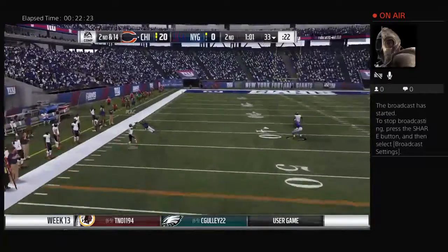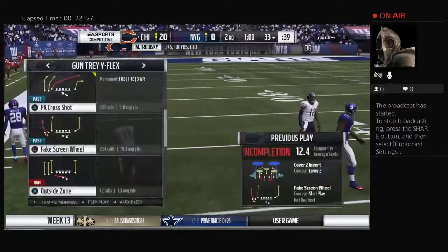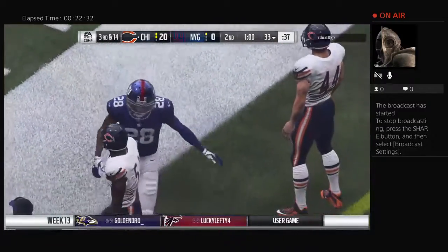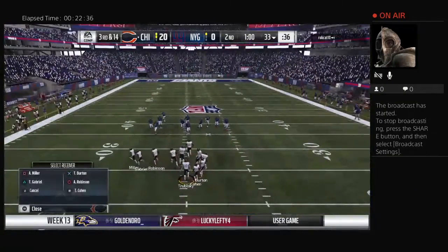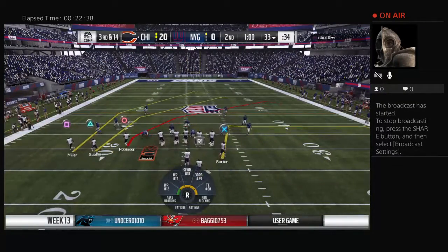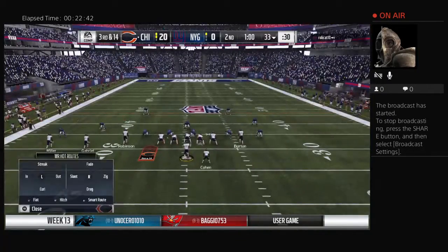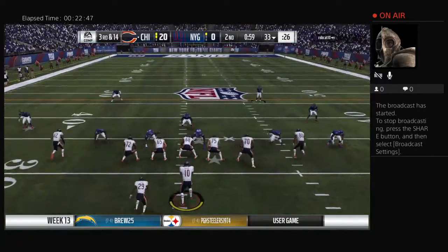Throwing here, Trubisky. And incomplete there. A nice hit jars the ball free and brings up third down. He kind of forced that one there, didn't he? It's almost like he predetermined where he was going to go with the football. Yeah, he wasn't really going through progressions. He wanted to go to his top guy. You do that against this defense, they'll make you pay, won't they? Yeah, they certainly will. They react very quickly to the thrown football.